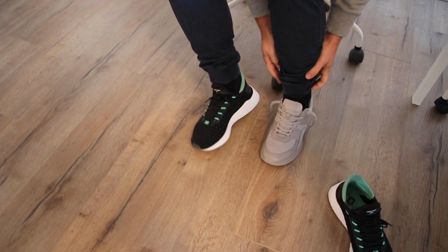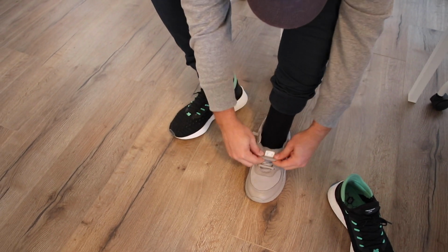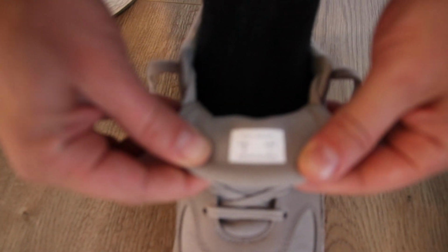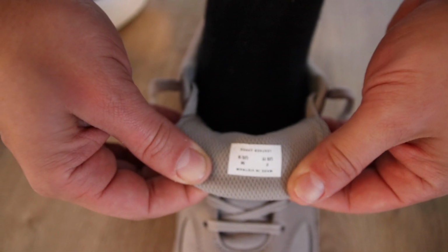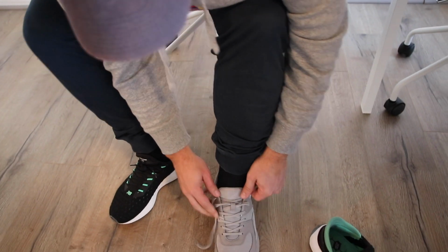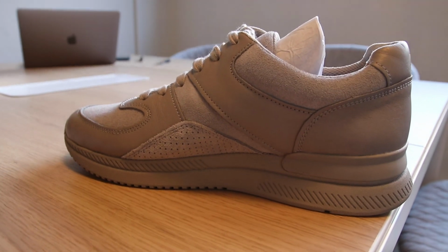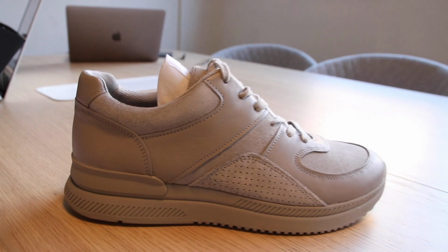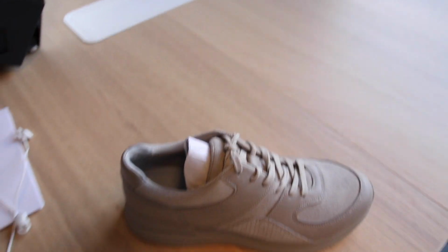Oh, they're a bit small. Oh, what size? So I ordered size 9. I reckon they're running a little bit small. I mean, I'm Nike US size 9. These are running a little bit small. Let's get a closer look. They're too small.